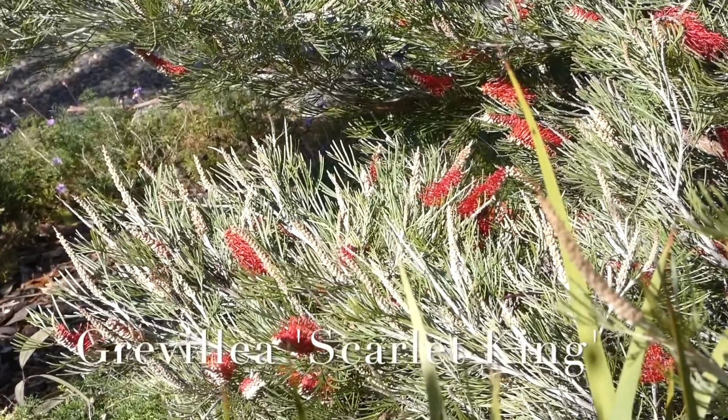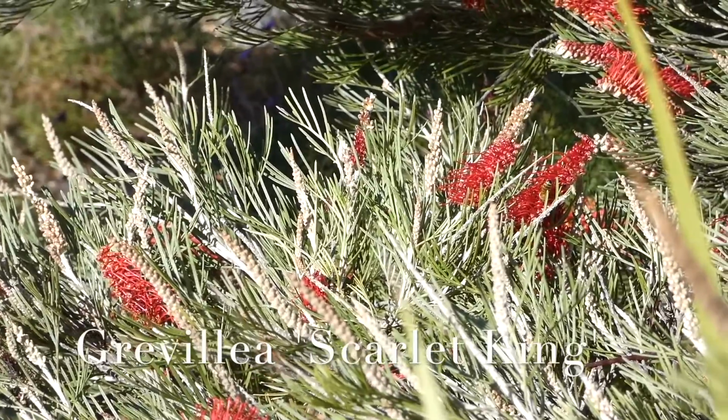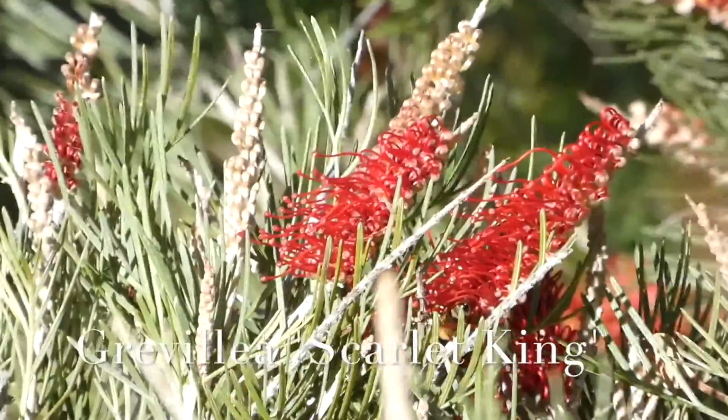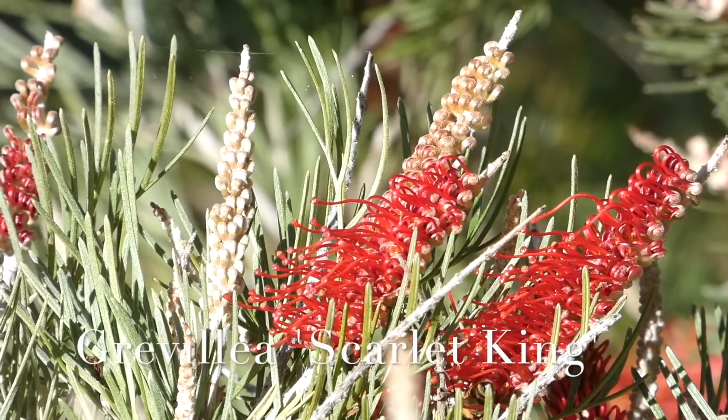Grevillea Scarlet King is an attractive cultivar with dark red toothbrush flowers contrasting with white stems and grey-green divided foliage.